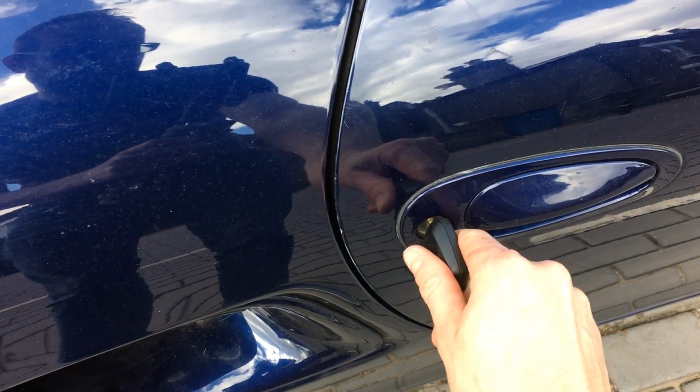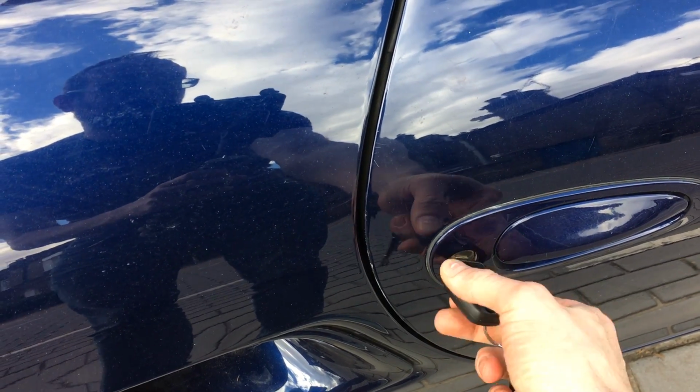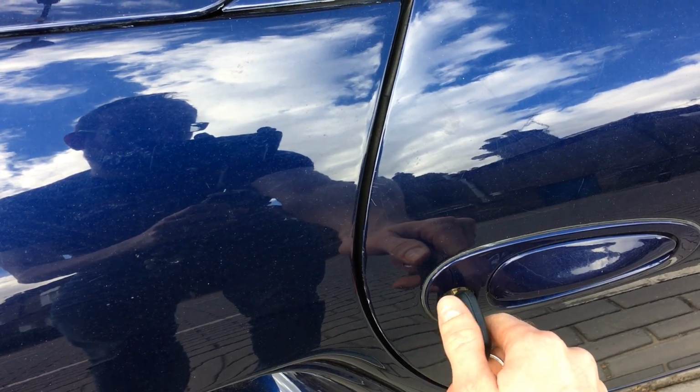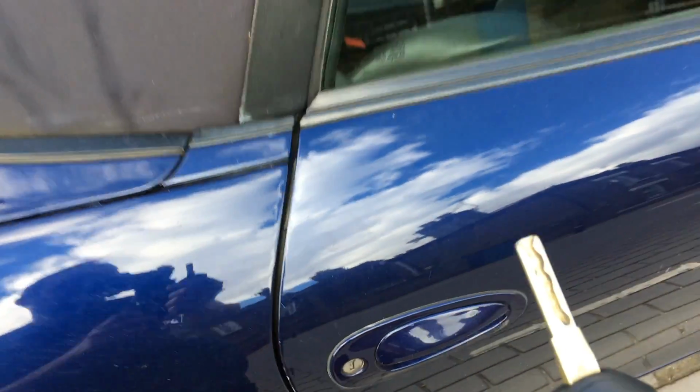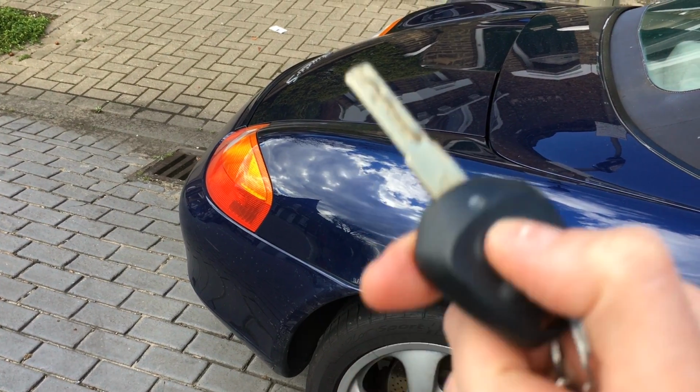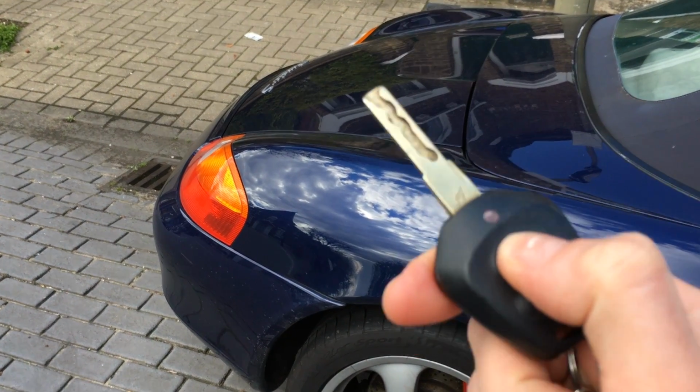So what you have to do is follow a particular process. You get your key, you insert it into the car, you unlock the door, but you don't actually open the car. You can lock the car again with the key, and then the central remote locking will be turned back on again, so you can use the key fob and unlock the car as normal.